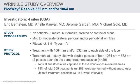So treatment 1 was done with a double pass of both 532 and 1064 at one of the sites. On my site, we did single wavelength treatments, either 1064 or 532. But I think that's one of the beautiful things about the versatility of this device. In this particular study where we're talking about using both wavelengths, topical anesthetic was applied, and 78% of the total of 369 treatments were performed without anesthesia. That's what we did. We didn't need any topical anesthesia. Patients didn't need it. And I think it made treatments go by much more quickly. I don't think it's at all necessary, at least the protocol that we used. And we did up to 6 treatment sessions.